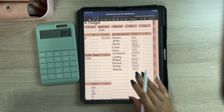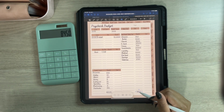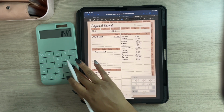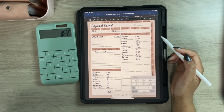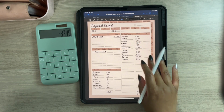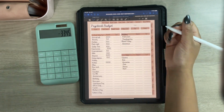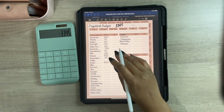Okay, so this is at 84.50, so we did make a difference here. So 8,450 plus the 205 for my variable expenses. So I'm at 86.55, and I'm just going to take this from the 12,000, and now I have $3,045 to work with. So I'm just going to erase this, and I'll just put it here. 3, 3, 4, 5, so I don't have to keep going back and forth.